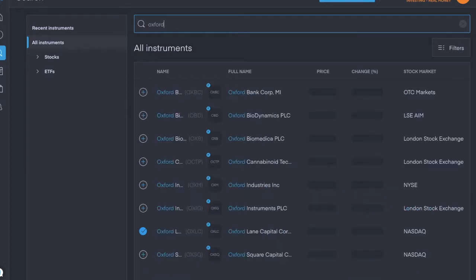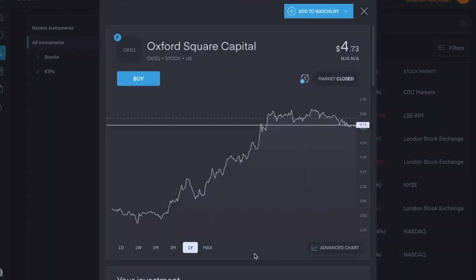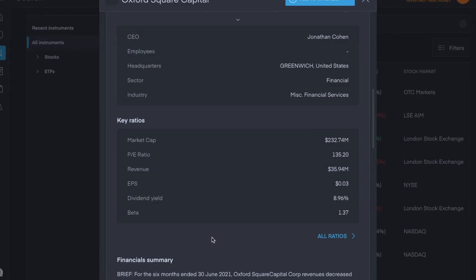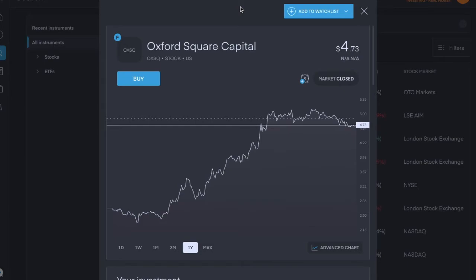Next we have Oxford Square Capital. Ticker symbol OXSQ. So it's in the miscellaneous financial services industry in the financial sector, and it's a closed-end, non-diversified management investment company. It's based in Greenwich in the United States, and its current dividend yield is 8.96%. Its earnings per share is 3 cents. Its PE ratio is 135.2, and the market cap is 232.74 million. So they're currently trading at close to $5 per share, and the last dividend I received was for 3 cents per share.